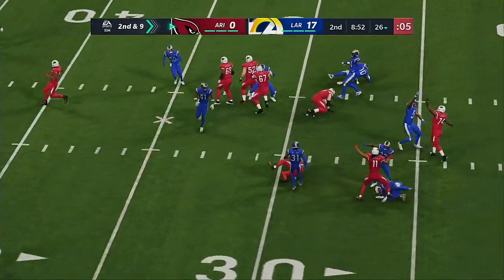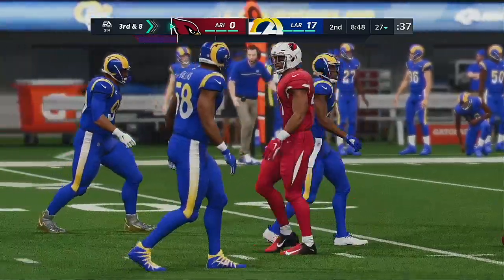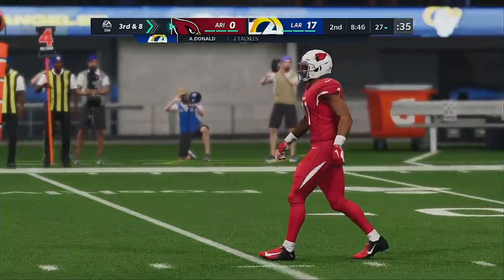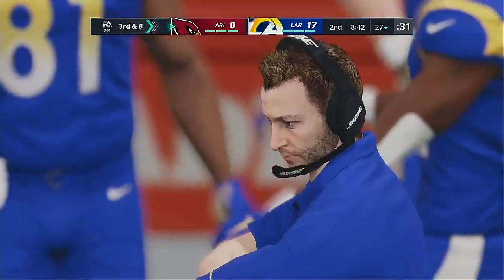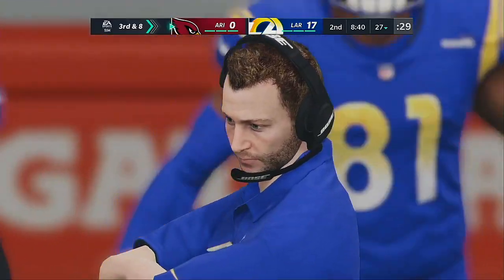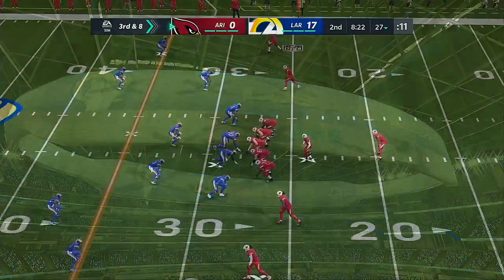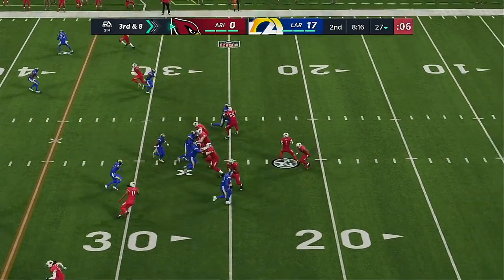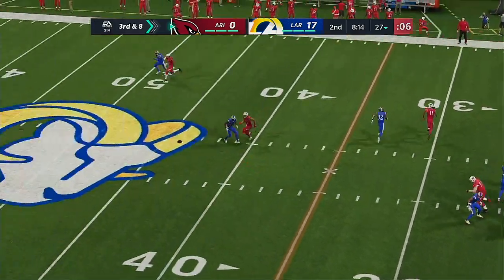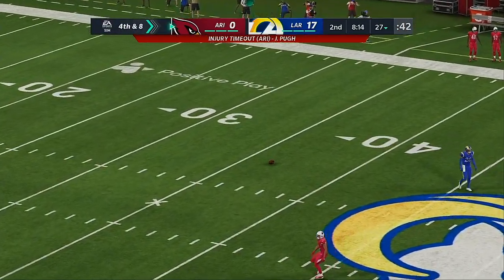Running, it's Drake, and he's upended after a gain of two out to the 27. Aaron Donald on the stop. A two-yard gain on the play, and it's third down. And it looks like we've got a dime set here defensively. Six DBs in the game. From the gun, Murray, and the throw there going to be incomplete.